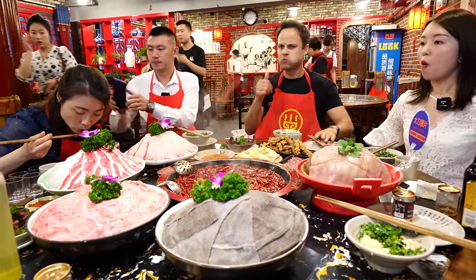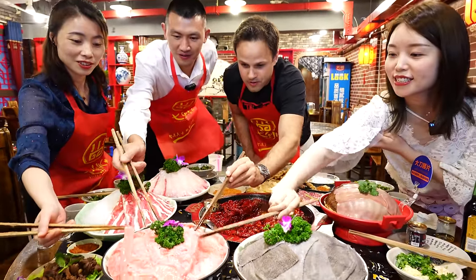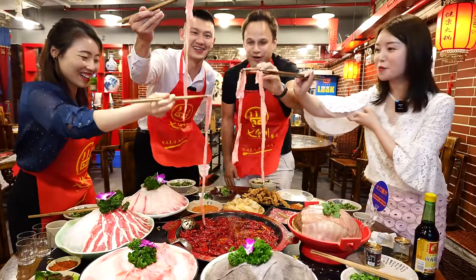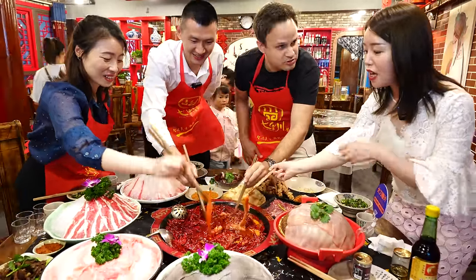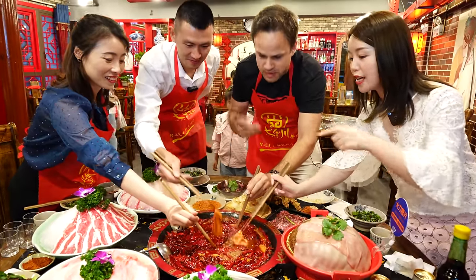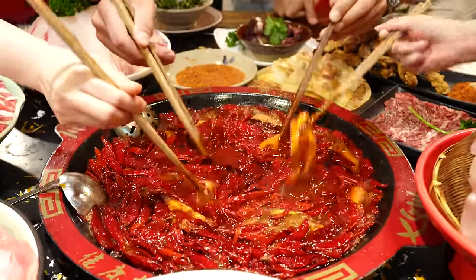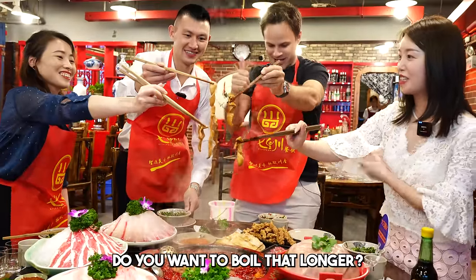Mmm. Let's try this. Goose intestine now. Oh. Wow. Look at that. Yeah. Goose intestine. How long should you make it burn? And you see it become curved. When it curls up? Yeah. Then it's time to eat? Yeah, like 10 seconds? Yeah, 10 seconds. Oh, you gotta jiggle it. Okay. Goose intestine. Yeah.